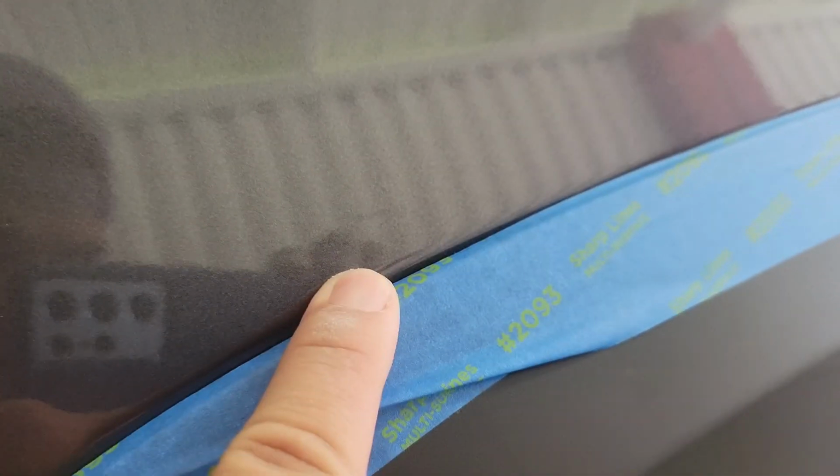I don't know if the camera's picking it up. Put my finger there. There. There's a mark there right above my fingertip. Right there. You see it? Try to get rid of that. Some parts in the hood.